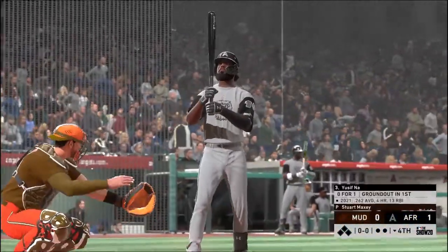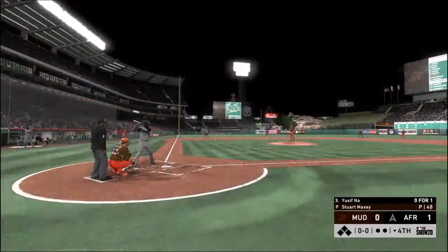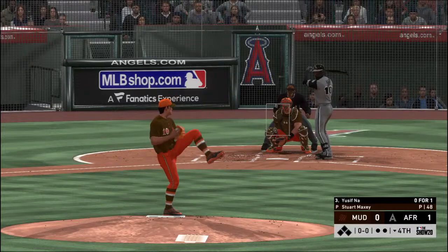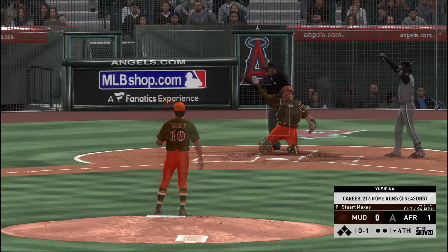Striding in, Yu Na, and he's obviously one of the most dangerous hitters around, the reigning American League MVP. Ready with the first pitch, here it comes. And he takes a cold strike, 0-1.